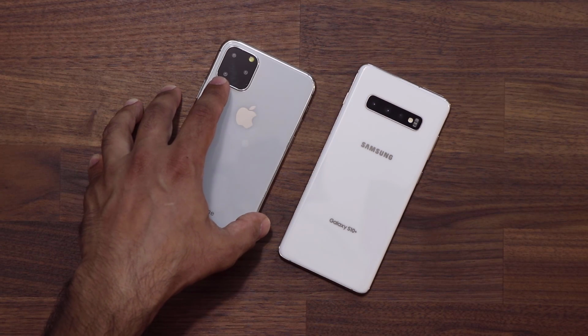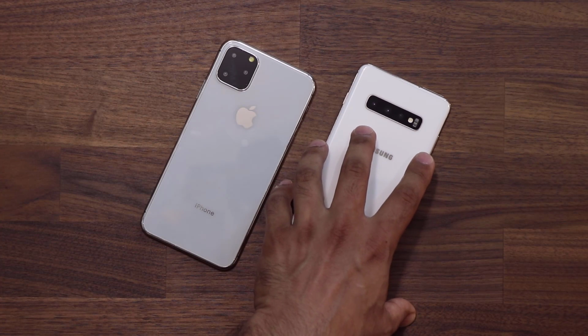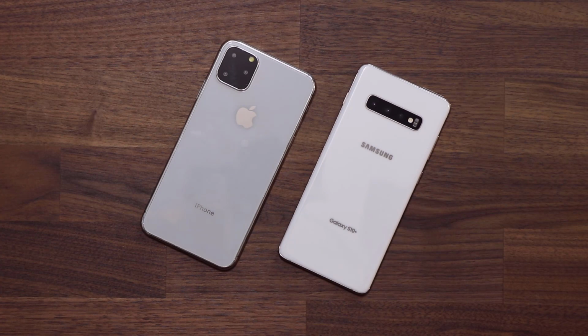But like we have talked about previously, when it comes to expansion, when it comes to versatility, when it comes to the base storage, this one is ahead. So it is in fact a more practical purchase for the price paid.